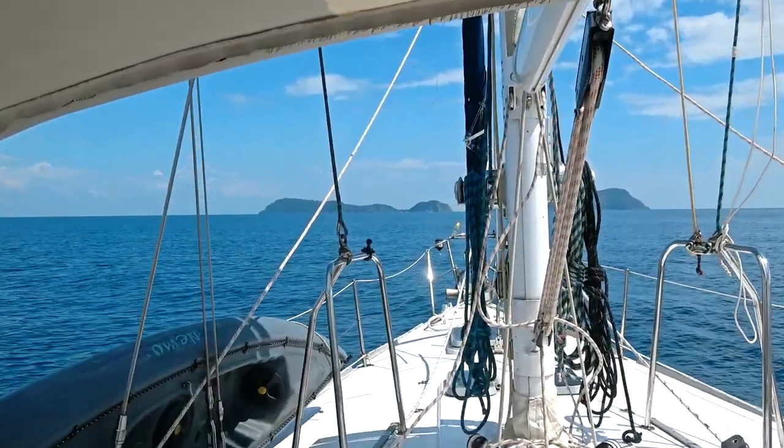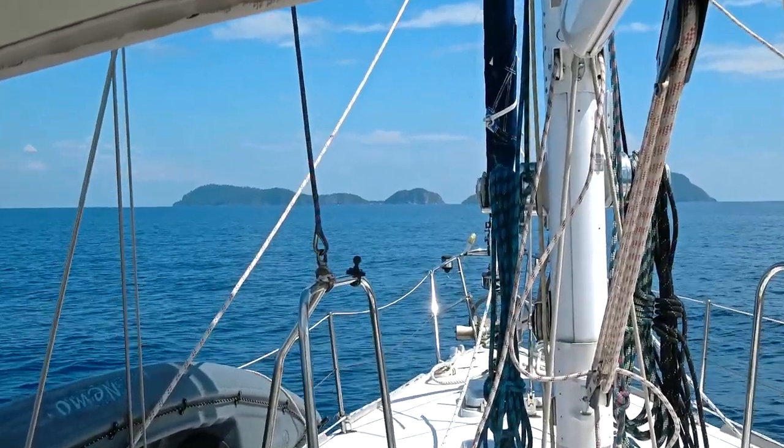7.9 knots is our highest speed this morning. We've only been going for 2 hours and we have done 11 or 12 miles already, which is good. And yeah, just a great easterly, anything between 12 and 15 knots and just pushing along. It's another great sail.